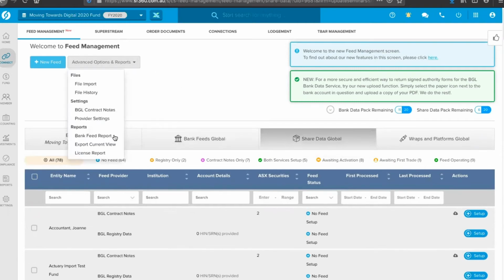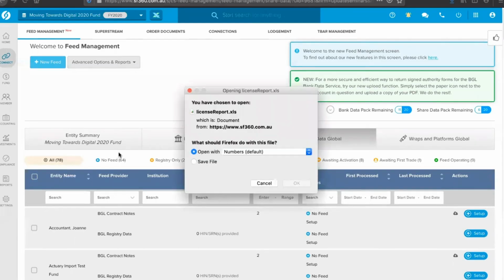What we've added this release was a license report with additional information on it to show the fund code. So you can run this, export it to Excel here, and it will basically show you the fund code now, because a lot of clients want to add that to billing.